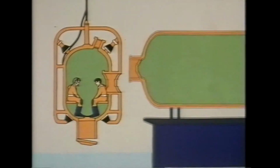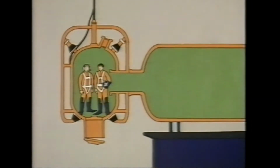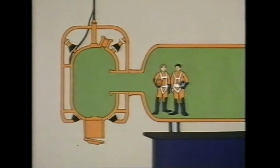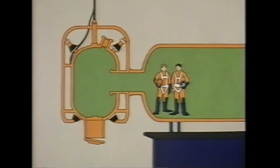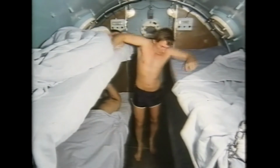On the way up, the procedure is reversed. The bell ascends without decompression stops to the hyperbaric complex. As the pressure there is similar to that in the bell, the divers enter without difficulty or delay. There they eat and rest. With this system, while the first team sleeps, another team continues the work. Outside the complex, the diving supervisor and his life support team also work in shifts.